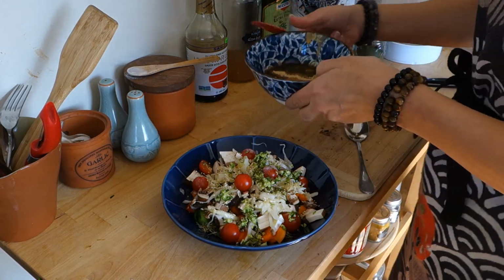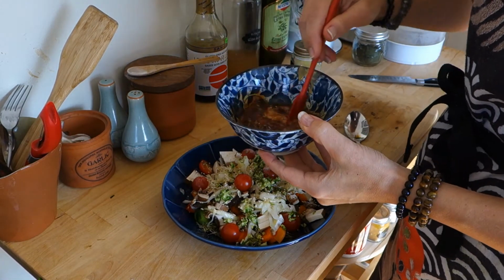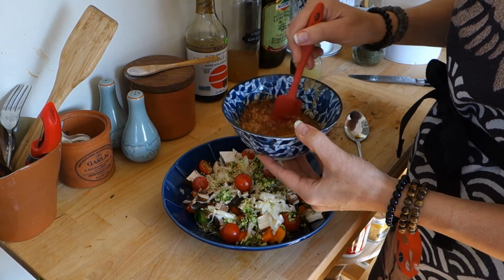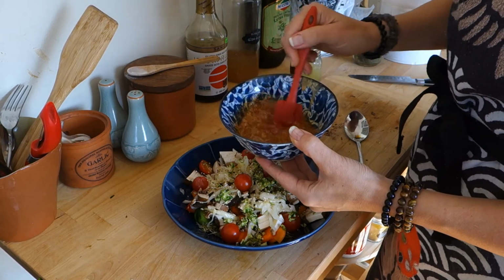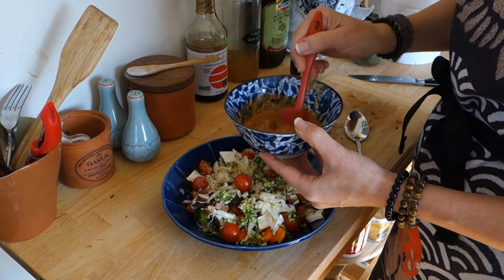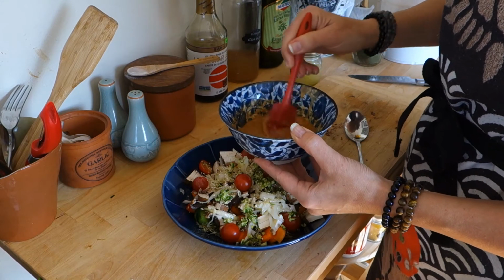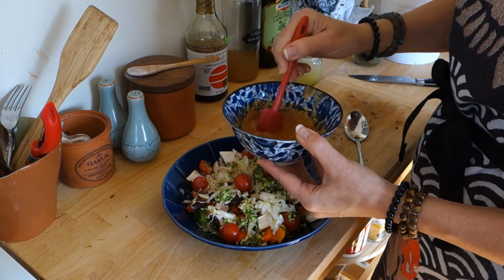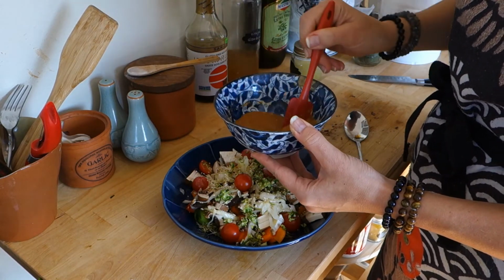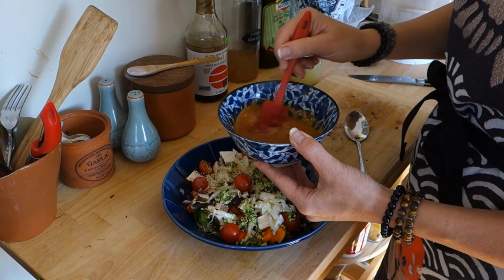And that's pretty much it. So you get this really strange mixture of liquids and colors and solids. What I do is I just mix that with my spatula very slowly, so it doesn't splatter everywhere. The more I mix this, the more I'm going to get a creamy texture to my sauce. It depends on the day. Some days it becomes more creamy, and sometimes it's more liquid. Today, it's a bit more liquid.